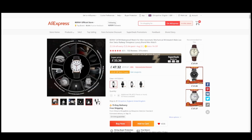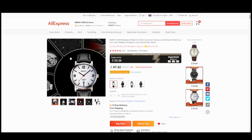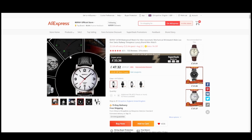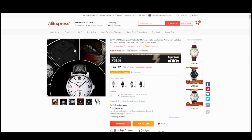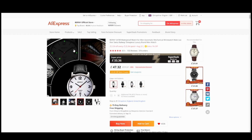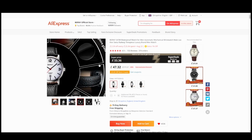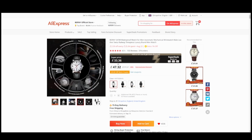Now, I did notice that there's a slight difference in that the ones with the Arabics claim to have luminous hour markers. Well, that's great, but if the hands aren't lumed, I'm not quite sure what use that is. But I still like the design of the watch. We've got it down from £47 down to £33 in the sale, so that's a great saving.